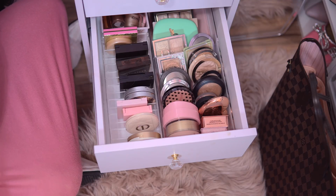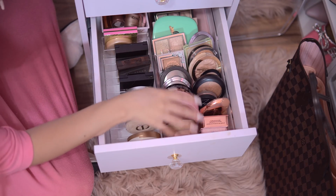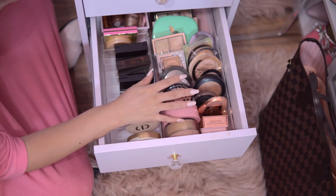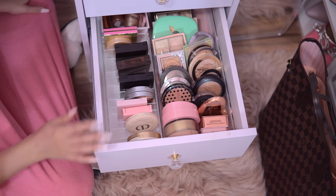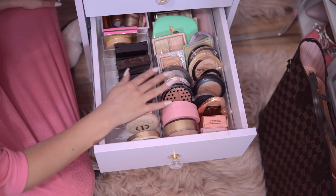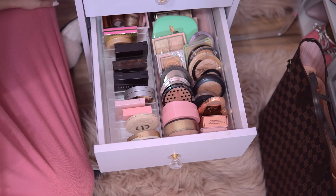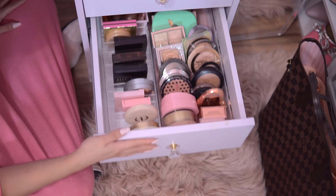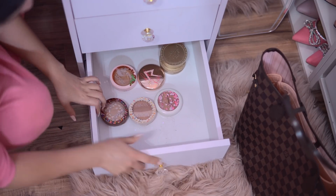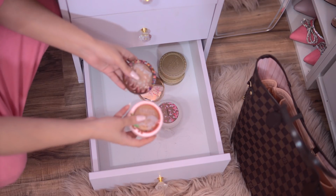I think we are all good with the highlighter drawer. I think I'm pretty happy with this. I would like to someday get a second compact organizer to be able to organize these a bit better, but I am a big highlighter junkie and I needed an organization solution that has more space because I know I'm never gonna stop buying highlighters. So anyway, love that.